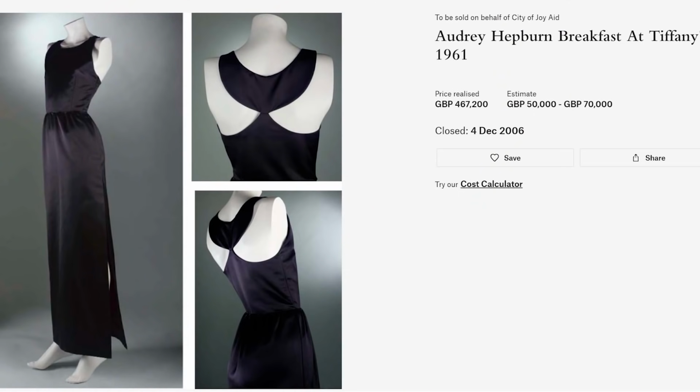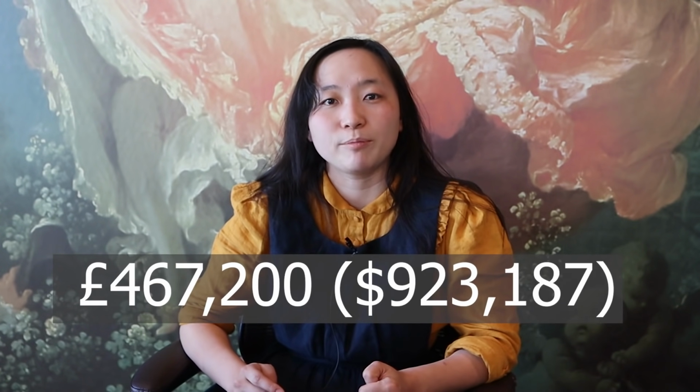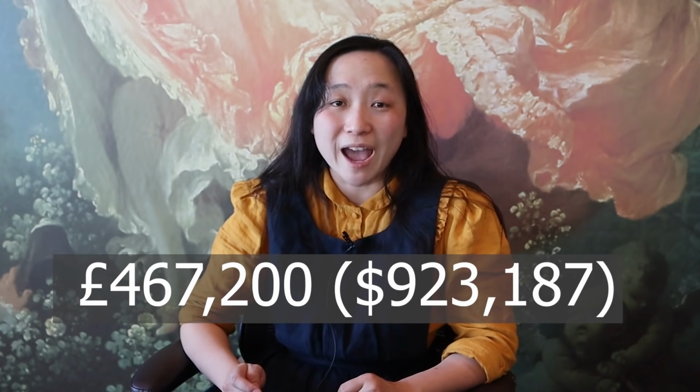The second one is the one that was sold at auction at Christie's in 2006 for a whopping £467,200, which is $923,000 today, which still holds the record for the 5th most expensive movie dress of all time.